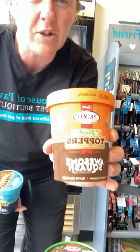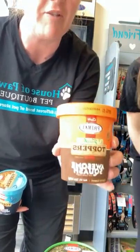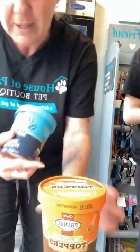They also have it in their awesome squash. This is a winter squash. It's kind of like pumpkin, but on steroids. So if we're looking for a good source of fiber, pumpkin is always it. Winter squash, just a little bit amped up.